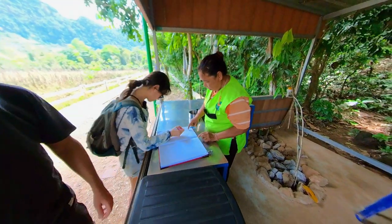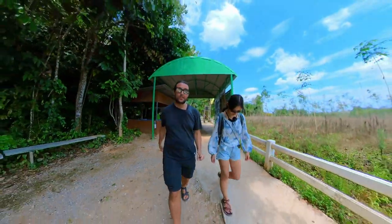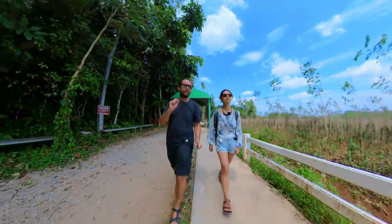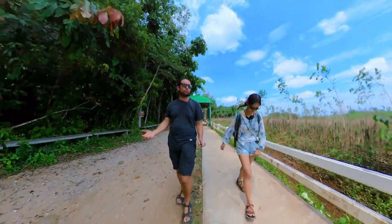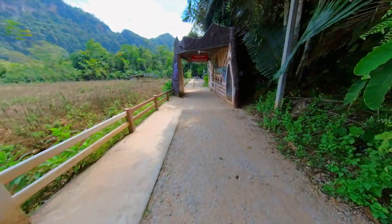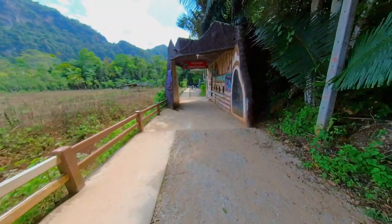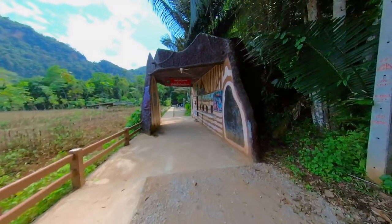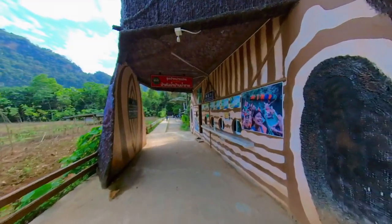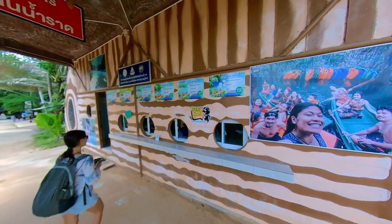What's the point of that? So we thought this was a ticket fee, no? It's just for safety. They make you write the phone number, your name, in case you don't call back. And this entrance gives me totally Jurassic Park vibes. There's a signal now. What you have to check is... There's no signal. Ticket office. Right. Oh, this is the ticket office, okay. So it doesn't say anything in English.